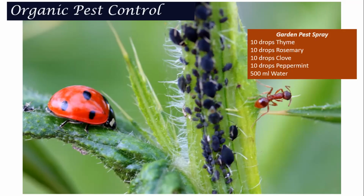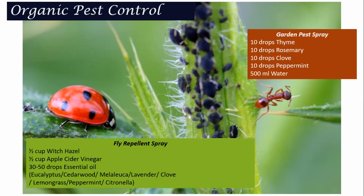The fly repellent I use around the home is a half cup of witch hazel, a half cup of apple cider vinegar, 30 to 50 drops of essential oils of your choice. The ones that work well are citronella, clove, lemongrass, rosemary, melaleuca, eucalyptus, cedarwood, lavender, and peppermint.